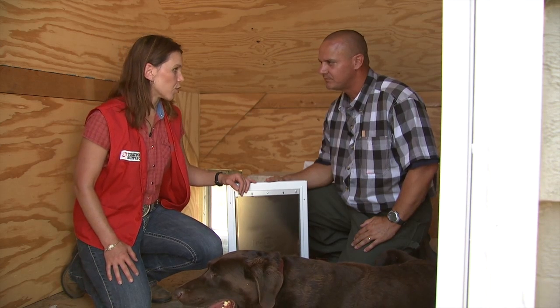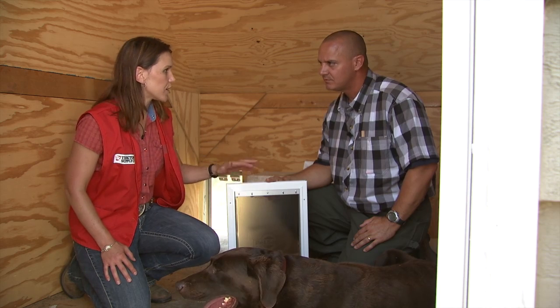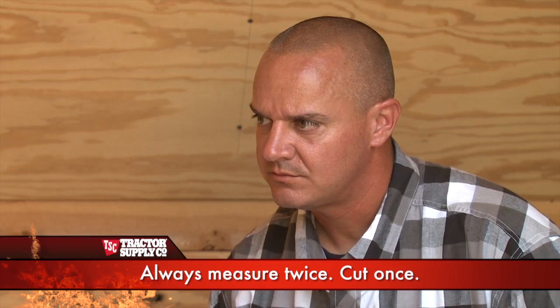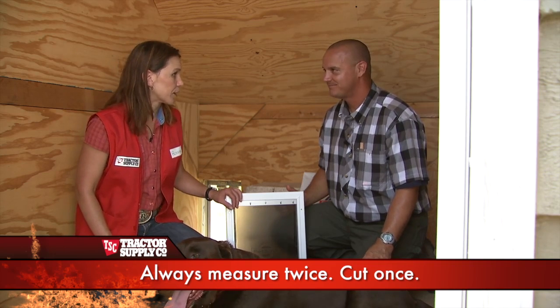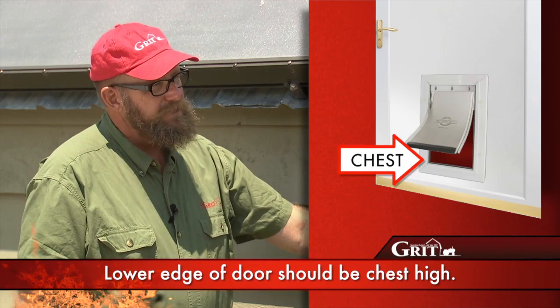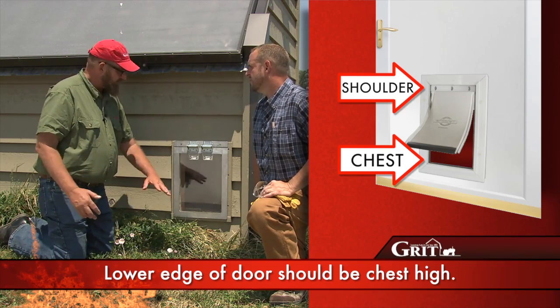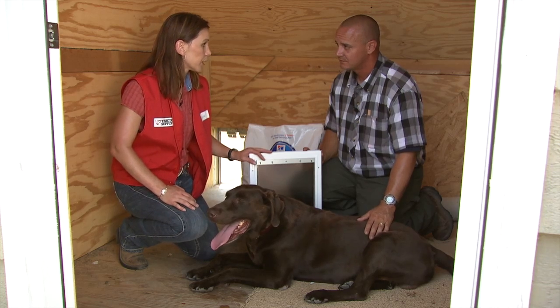Installing the door is not hard. It comes with directions in there, and there's also a template. According to the dog's size, you put the template on the door, and you're going to trace out around the door. Double check your measurements before you cut, just so you can make sure that you're not going to mess up, because you only get one shot at it. For example, you want to measure the chest height of the dog that's going to use the door, and you want to install the door so that the lower edge is roughly that chest height, so the dog can easily get in and out. A dog door can be very convenient for a pet owner and a pet.